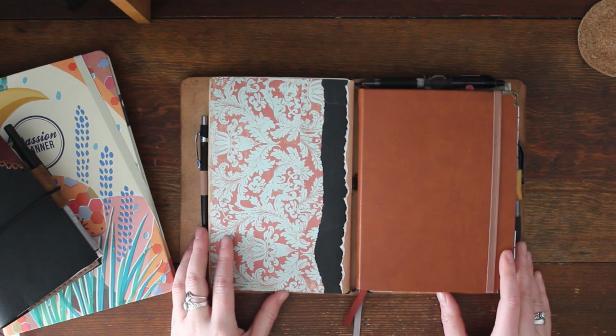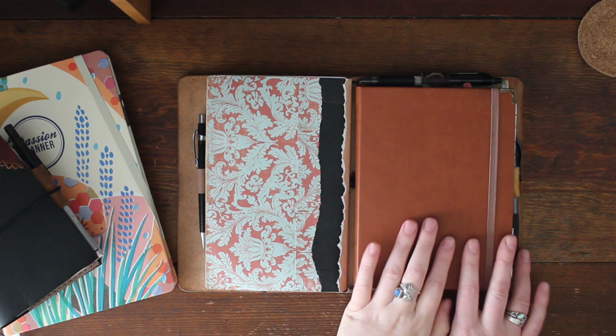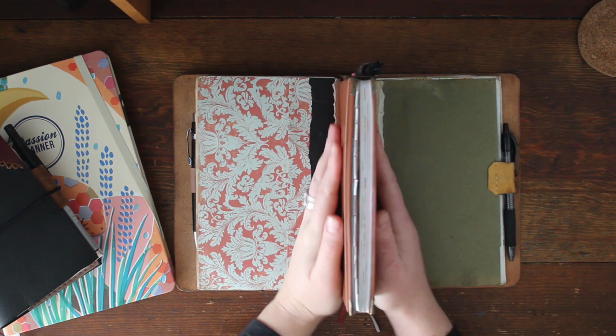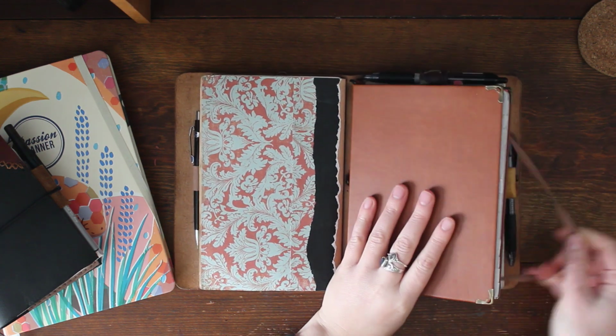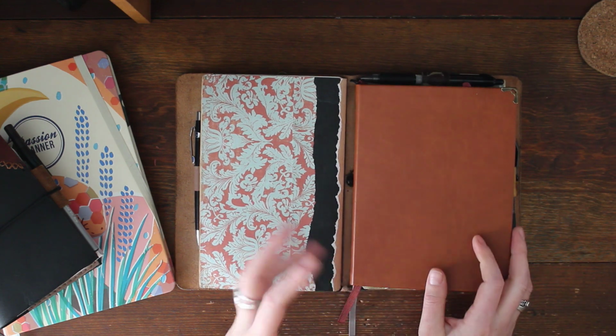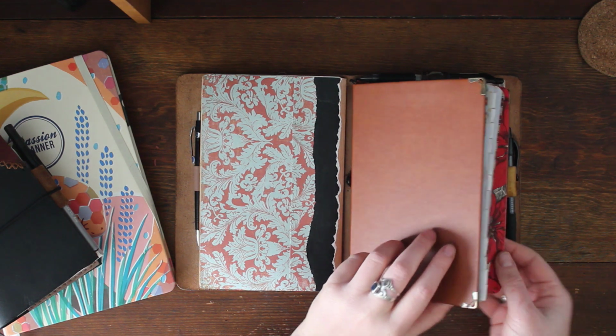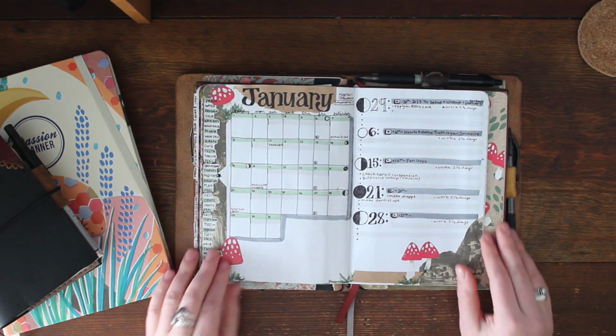And then we get to my bullet journal. So my bullet journal is the main thing that I use in this journal, hence why it's in the exact center of it. So I did a flip through of my 2023 setup for the bullet journal. I'll link that down below as well. But I want to share with you my new January setup.